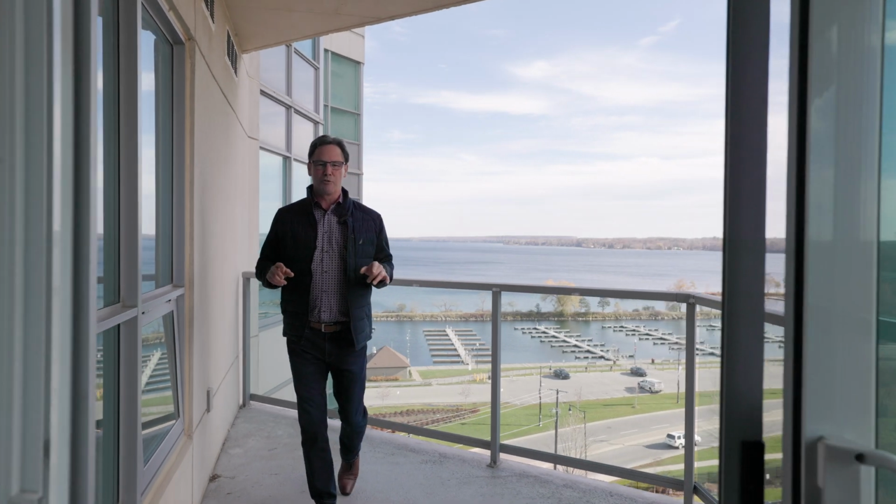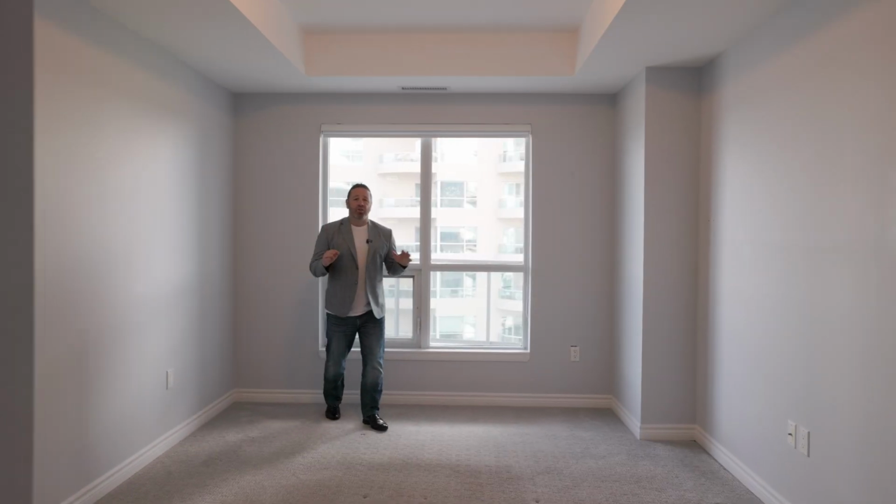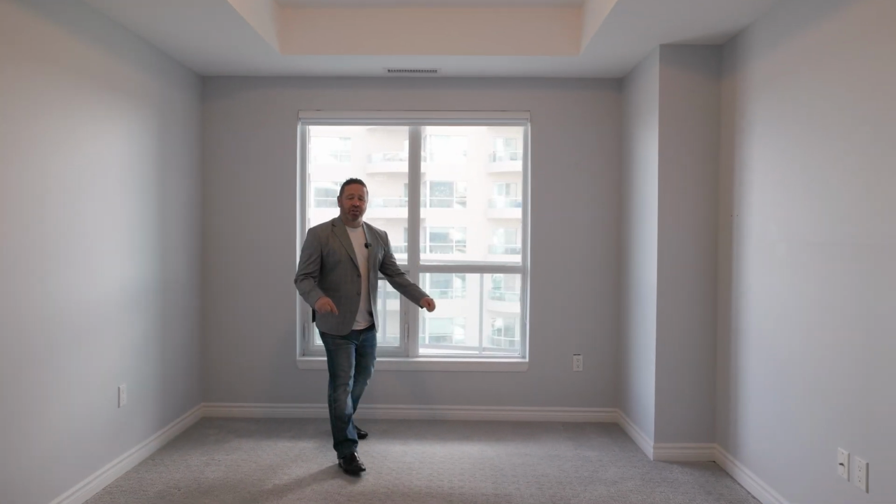Are you looking for a maintenance-free condo with an incredible southern exposure with a view like this? Or perhaps you're looking for this beautiful view right from your primary suite.